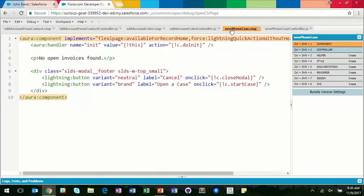And you can see here that those buttons have a simple on-click, which is going to run the c.closeModal method. So what that's saying is it's going to the controller, right? This is where all of our script tag methods and logic live. Those are on the controller, and it's going to run your closeModal or your start case method. Not only that, I talked about the handlers for the system events. So this one is called init, and what that means is when the component is initialized, it's going to run the doInit action when the component is loaded.